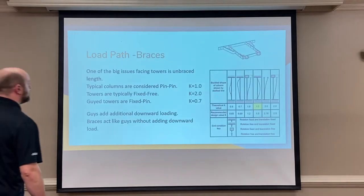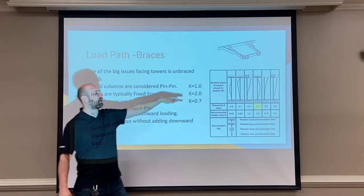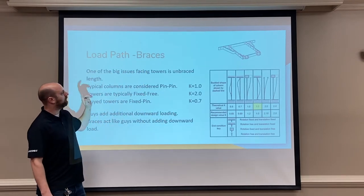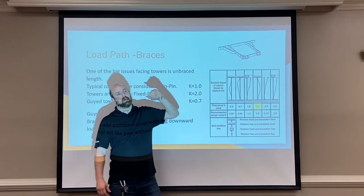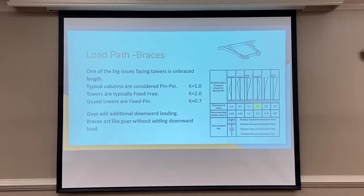Another thing that was brought up to me is how do braces affect your tower? So if you've got a 40-foot tower and you put a brace to your barn 12 feet up the tower, how does that affect it? What we're looking at there is our unbraced length. The easiest way to think, so I brought a bunch of straws here, is when you compare two different sizes of a member. Just snip that one in half.